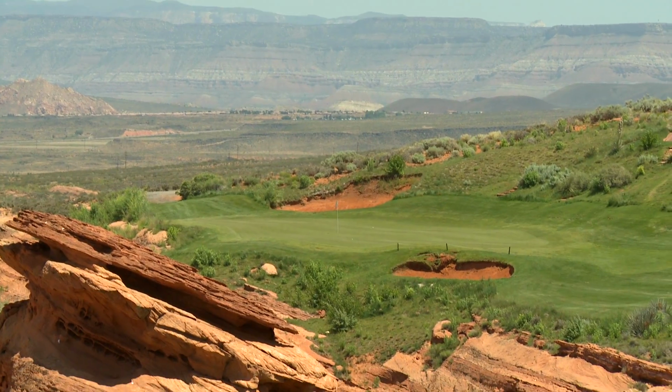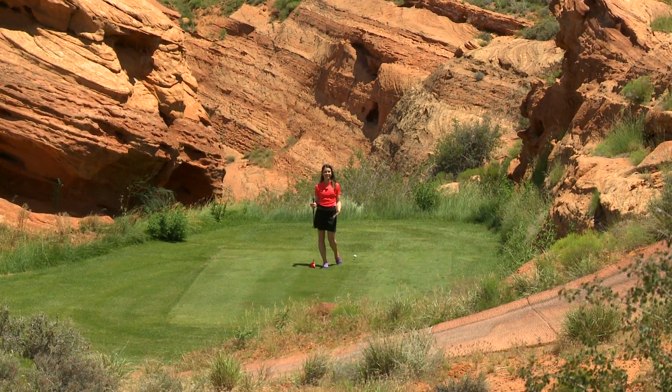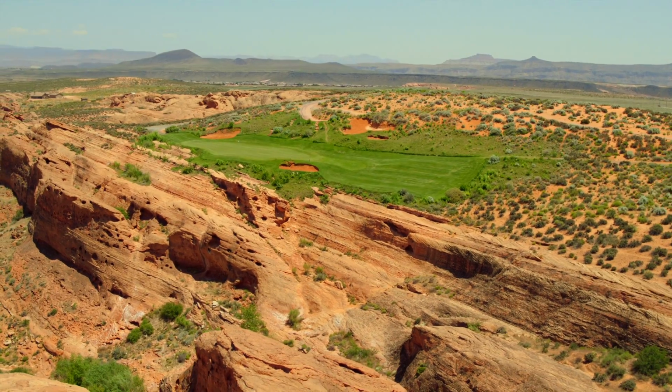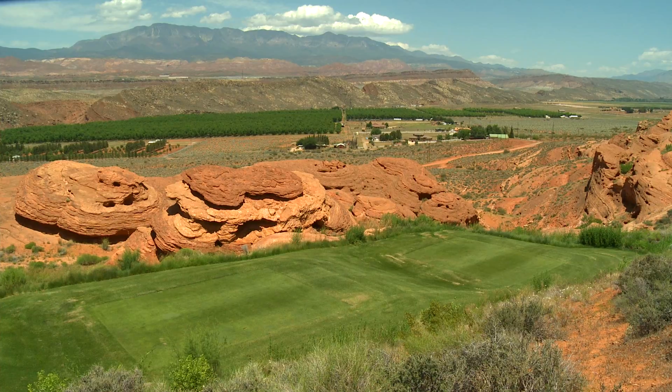I'm at the 15th hole on this tee box, which is actually kind of hidden. It's sort of a course secret. You know, golfing at a gorgeous course like this, you'd expect it to be very expensive. Well, guess what? That's the great thing about golfing in St. George. It's actually typically half the price of golfing at other desert destinations.